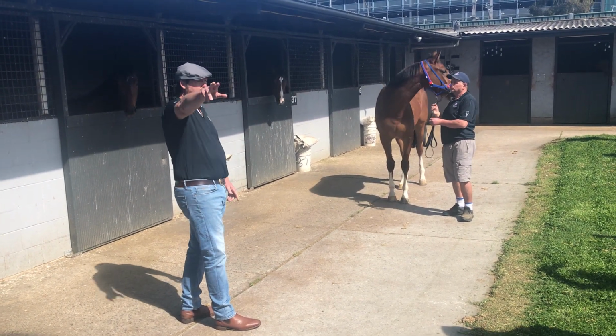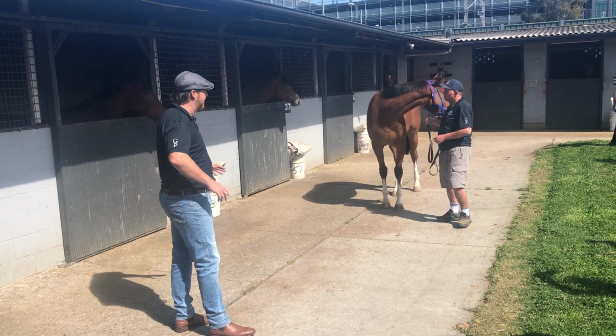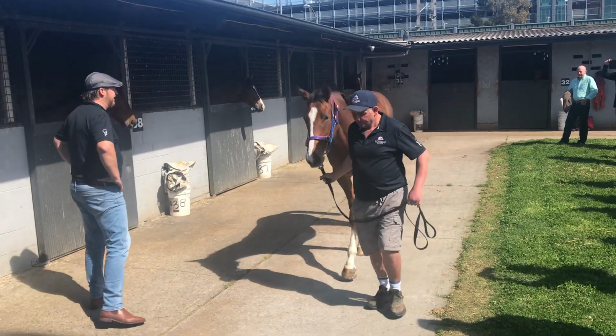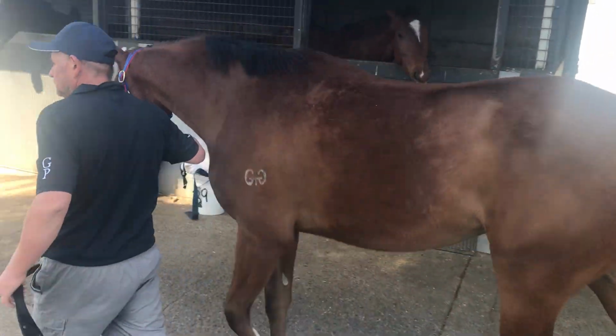This whole back wall is full of yearlings or 2 year olds that are in work at the moment, and they've all got the dream ahead of them, like these girls. So I think it's a pretty good ticket for life here, racehorses. Big, strong filly. You can see this.